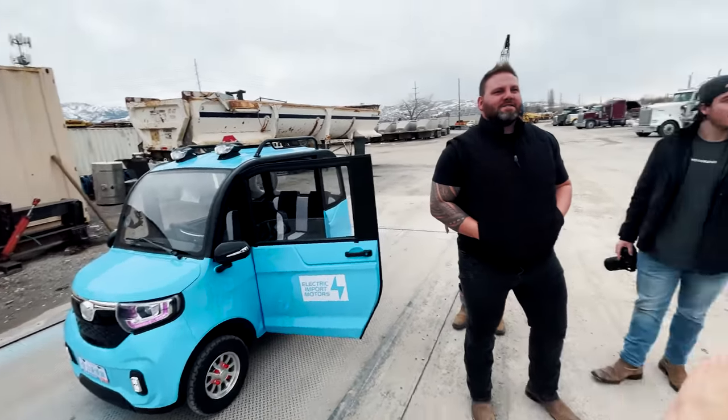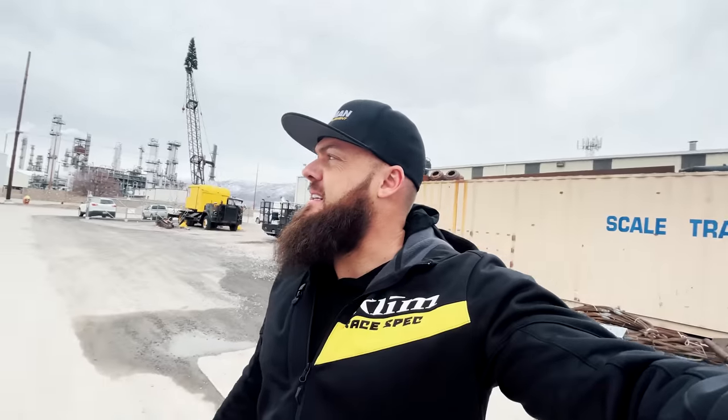My man's off the scale. I'm not sure if this scale is exact down to the hundreds of pounds, because it's a heavy truck scale. It's down to 20. Down to 20? Okay. So, we've got our weights.